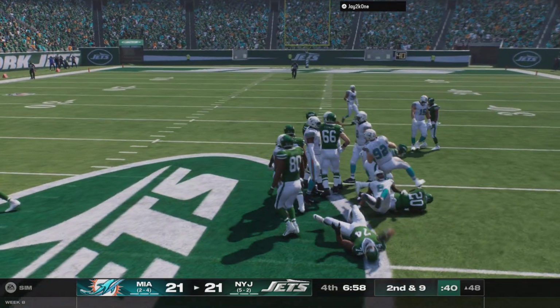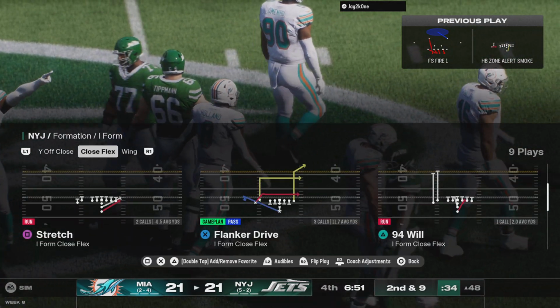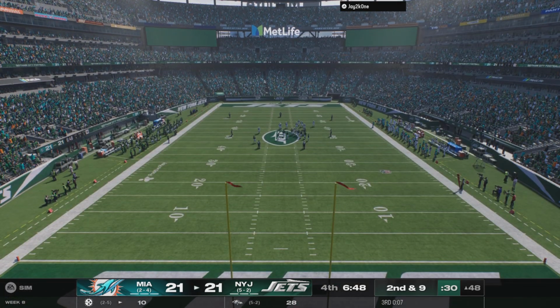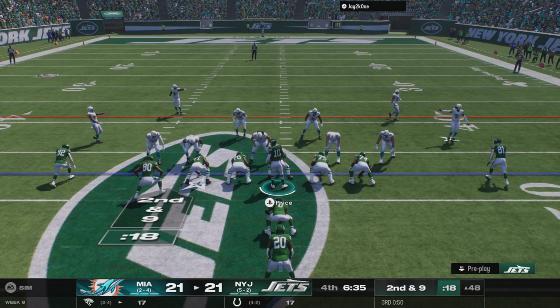Hall running between the tackles. And that carry only nets 1 on the plunge up the gut. You know, not a ton of yards, but still showing that commitment to the ground game. The type of run that keeps the defense from loading up in coverage and focusing entirely on that passing game. They'll come to the line here, 2nd and 9.